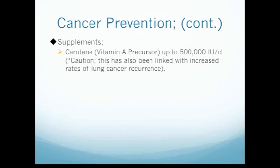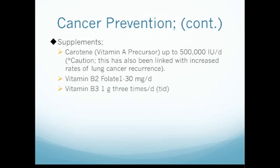Less than 5,000 units is a pretty good dose for daily intake, especially for women that may be pregnant, as higher doses of vitamin A have been linked with birth defects and other problems. Vitamin B2 and also folate B9, 1 up to 30 milligrams a day. B3, niacin, 1 gram 3 times a day.